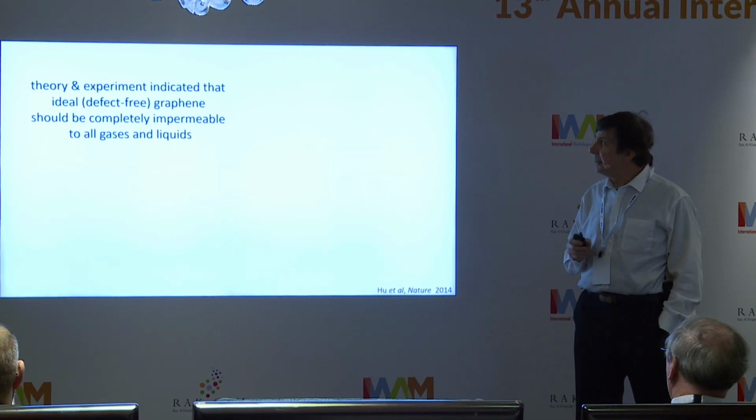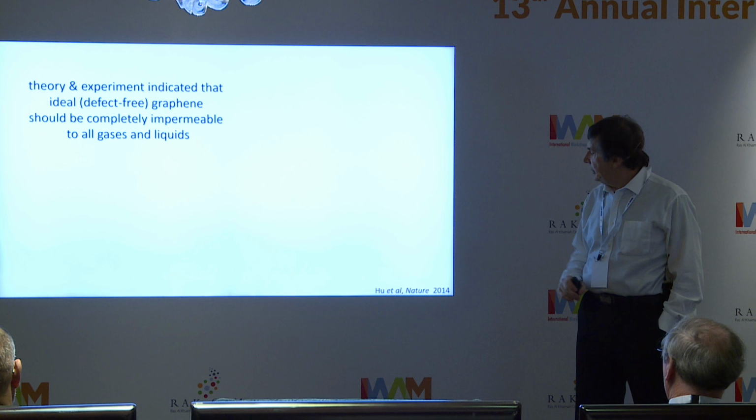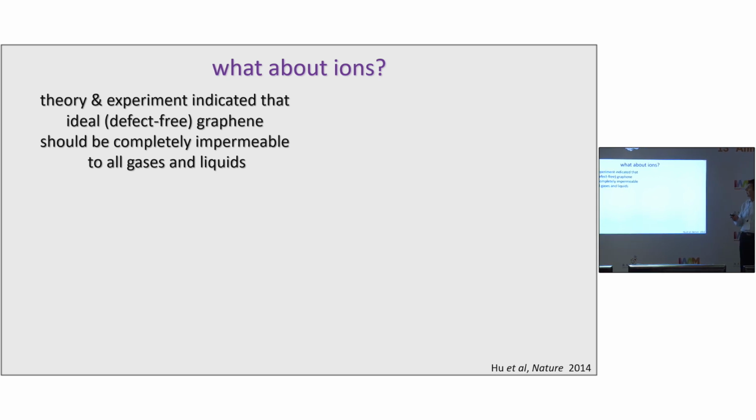So where two-dimensional materials come in, somewhere in 2014, we started with the following questions. In theory and preliminary experiments at that time, it was known that graphene, ideal graphene, one of the two-dimensional materials, should be impermeable to all gases and liquids. A question I wanted to address is, what about ions? And the idea, for example, can lithium ions somehow squeeze through, and so on.